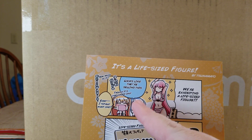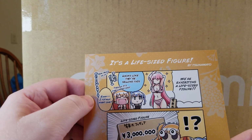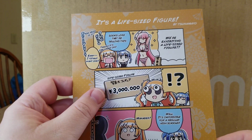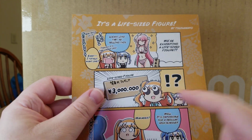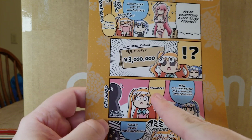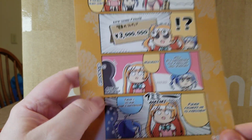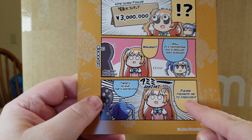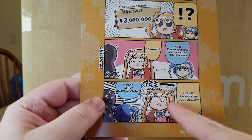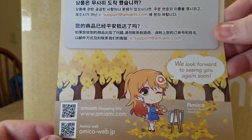It looks like they're selling this, though it's pre-order only. How much is it? Yeah, I totally want one. Life-size figure, 3 million yen. Eyes popping out. Well, it's impossible for a regular high schooler. Manager! Uh-oh, Amiko is a Karen. Please promote me to president. There's no way that's happening. Ami me.